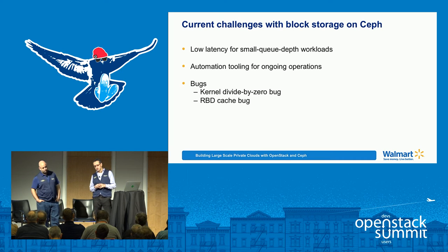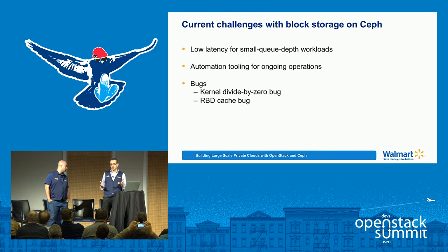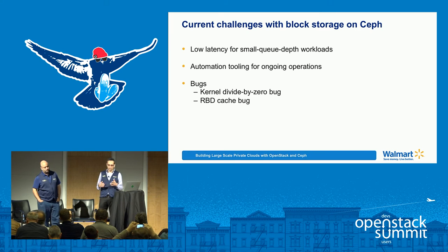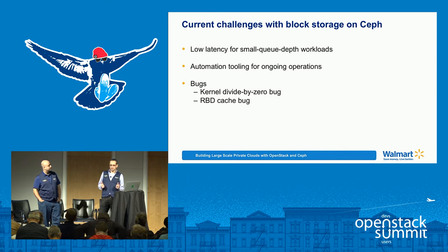So the current challenges that we have with block storage on Ceph, serving OpenStack specifically, of course. Low latency for small queue depth workloads. So basically, if you have a traditional RDBMS type application on your network storage, you're going to be a little bit more sensitive to higher latency from your storage. We're having some challenges right now with automation.